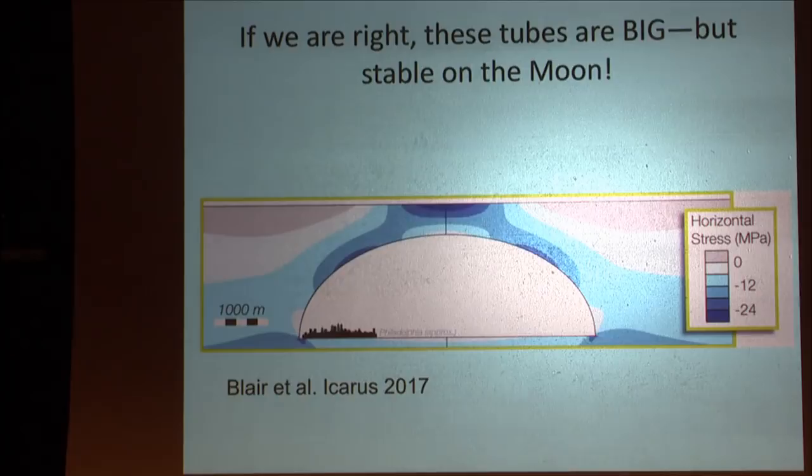We've got plenty of real estate underneath the surface in an area where those roofs have held up for 3 billion years now. It's safe, it's a little dark. We don't know what resources might be inside these caves, perhaps volatiles. But at any rate, lava tubes are there, and they're big. So it's a potential for habitation.